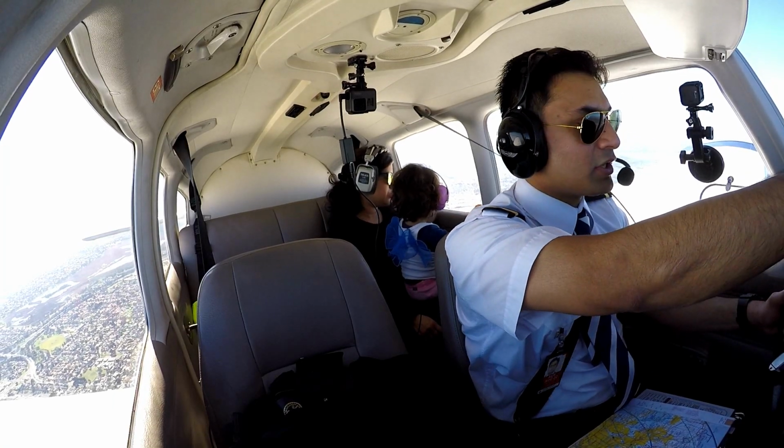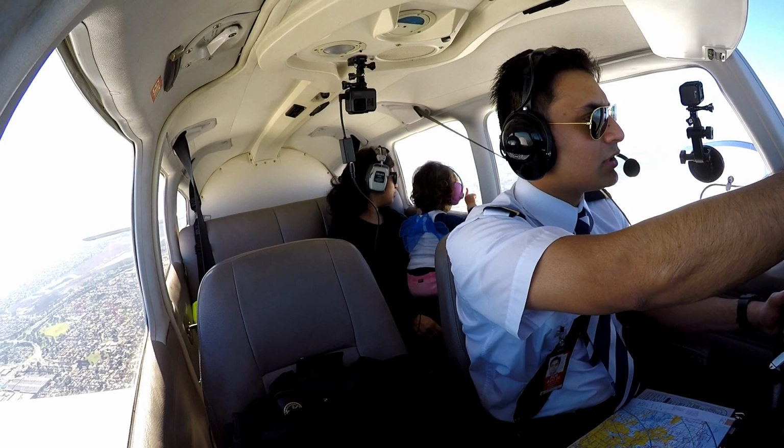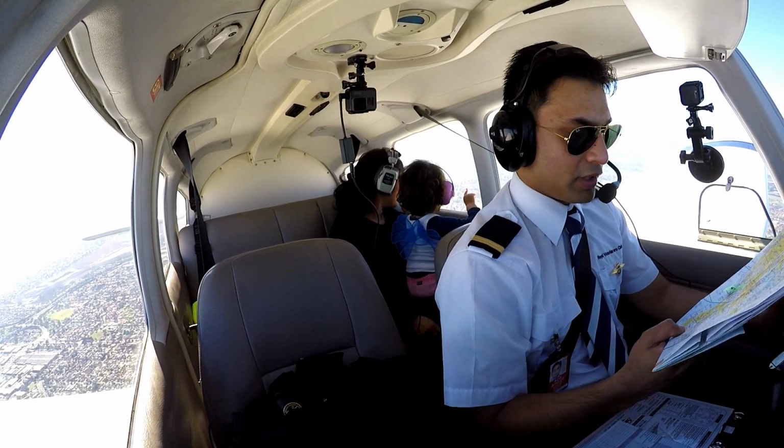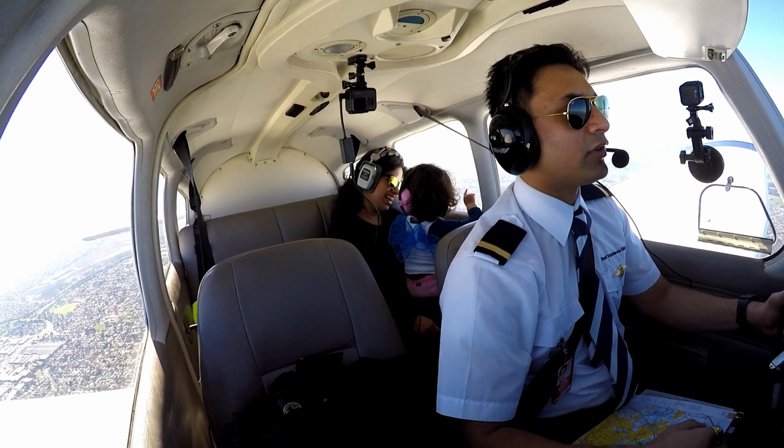Gateway Warrior, India Tango Kilo is 10 miles to the northwest at 2,200 feet, inbound via Warringah Yacht Marina. Tooradin traffic.